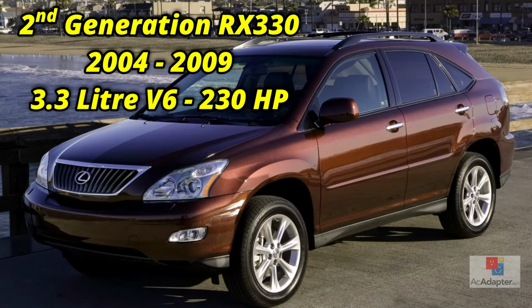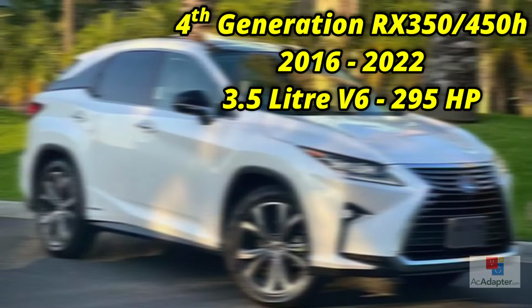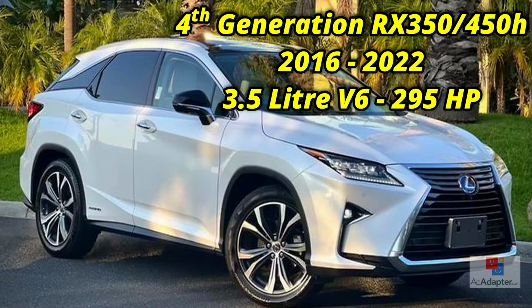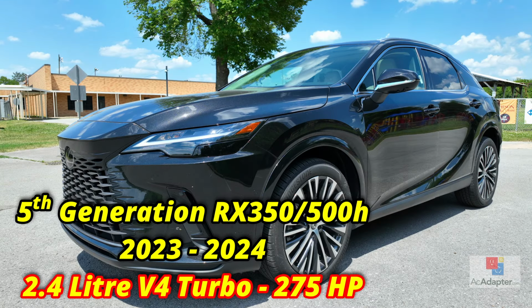There are now 5 generations of this vehicle. About every 5 years, Lexus gives this very popular vehicle a complete workover. The fifth generation is no exception. However, unlike previous updates, this update may have been driven by tougher fuel regulations affecting all car manufacturers.